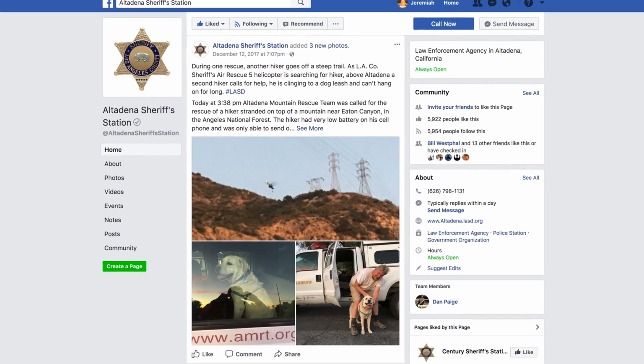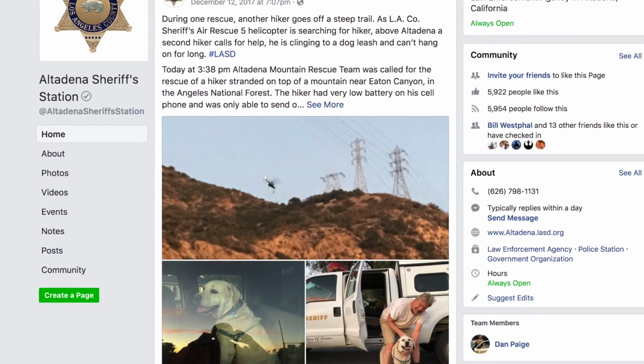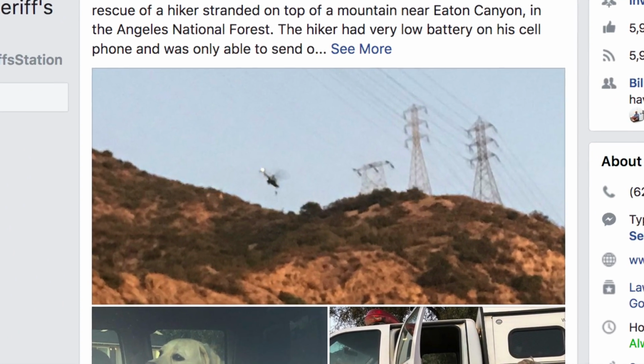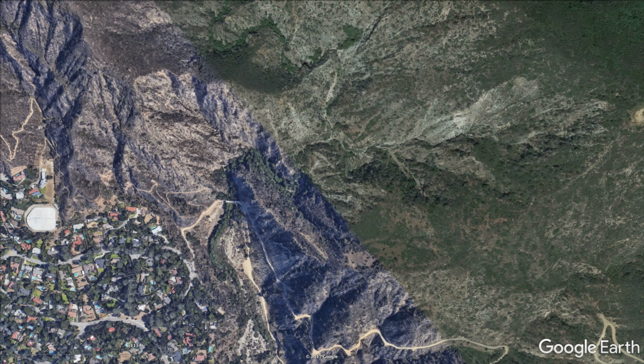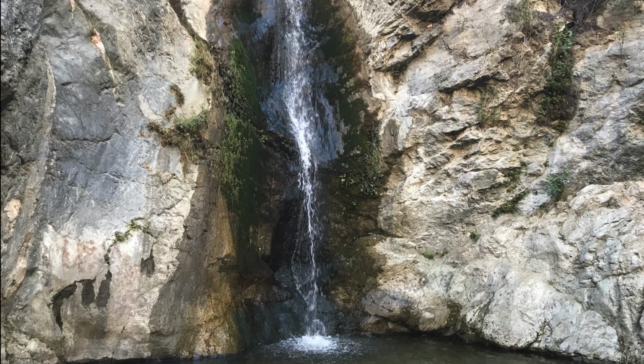In mid-December, I witnessed the Sheriff's Air Rescue 5 helicopter rescue a hiker who had gotten stranded on the eastern ridge above Eaton Canyon. I heard a third-hand account that he basically started a normal hike and went up the normal route up the canyon floor to the first falls in Eaton Canyon.